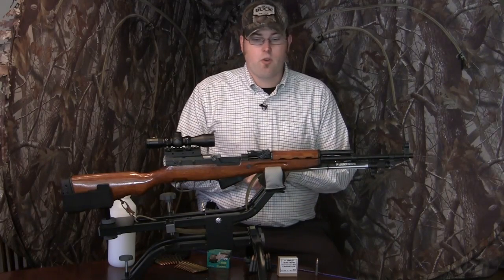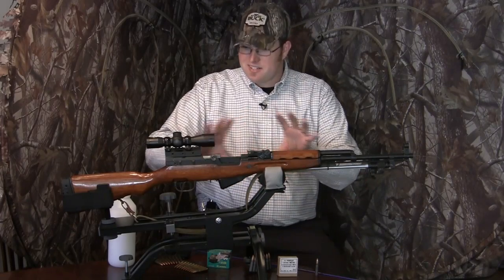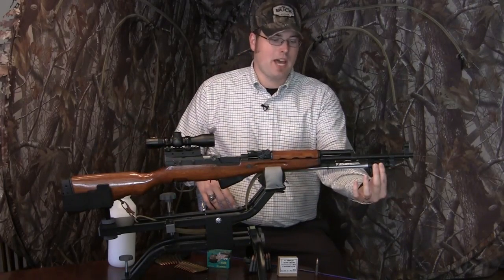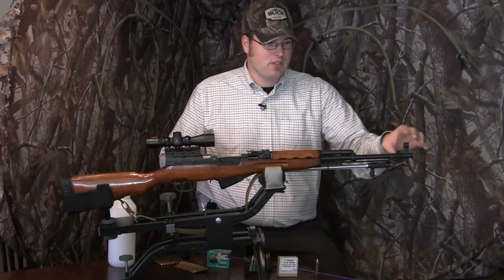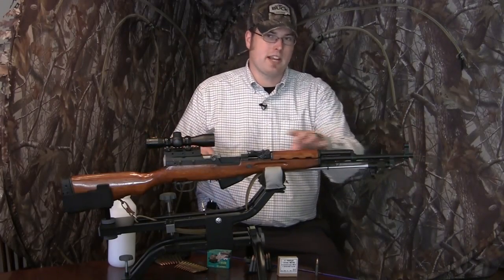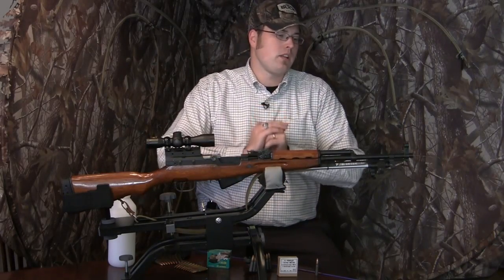A couple of things you look for when you buy a used SKS. I always like this in standard military configuration. This has a spike bayonet in it. It has a nice, good rifling on the inside of the bore. This particular Chinese SKS and a lot of the later Russian SKSs were completely chrome lined.